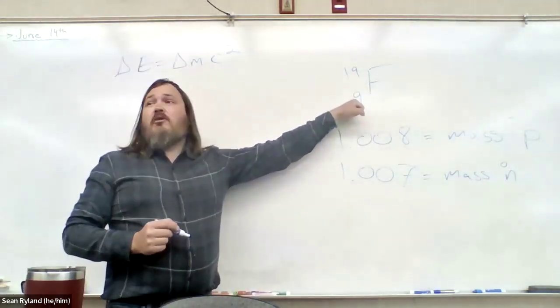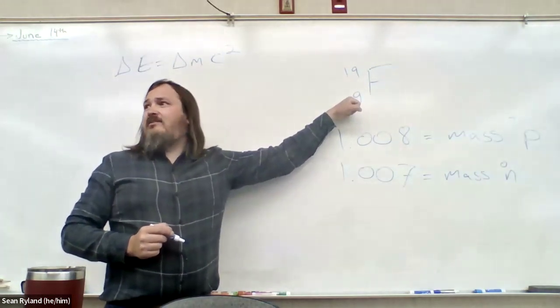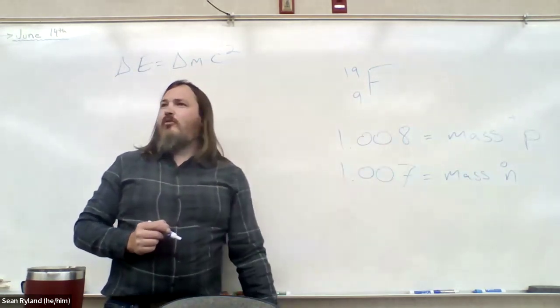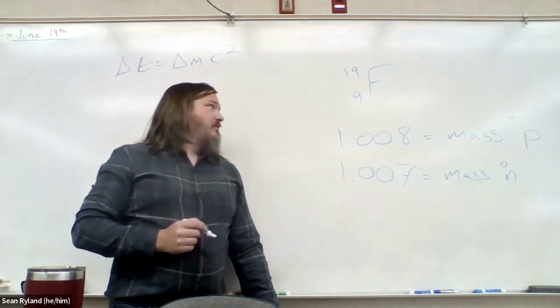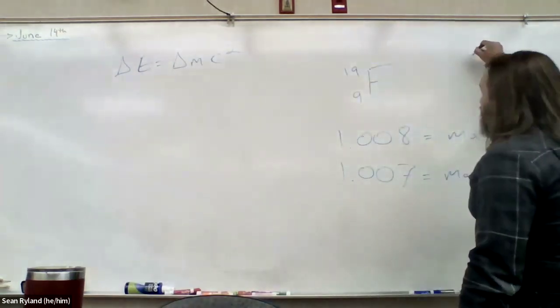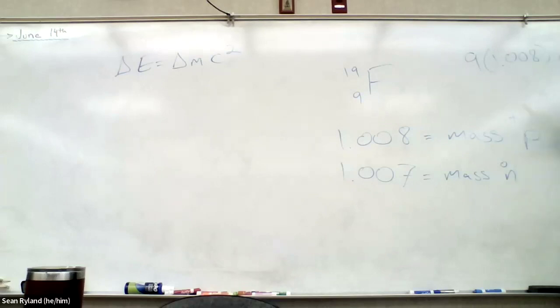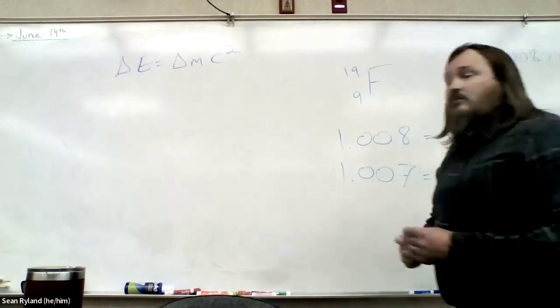So the total mass of fluorine should be something greater than 19, right? Because both of these numbers are close to one, but they're both a little bit above one, and we have 19 of them. So the total mass should be 9 times 1.008 plus 10 times 1.007. That'd be 0.072, so something like 19.1-ish, 1.14, when you plug that in.